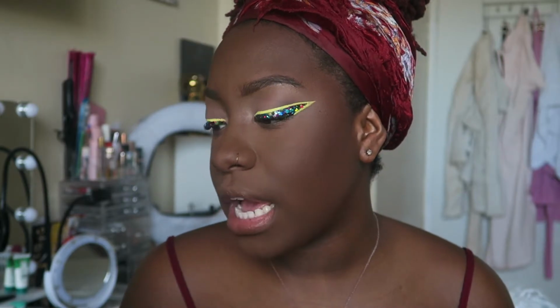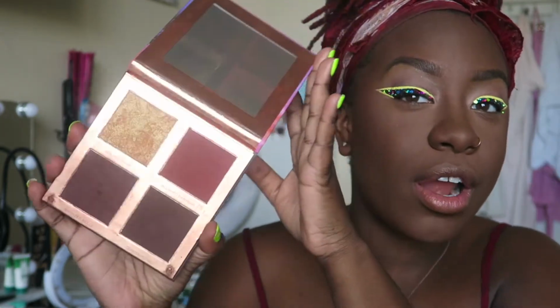So now that I'm bronzed, I'm gonna take my Golden Hour Tammy X Revolution Makeup Palette. This is in the Deep Dark Palette, y'all. If you are brown skin, dark skin, and you don't have this palette, what are you doing? Like, this is my favorite face palette. I'm just gonna take the darkest shade. Y'all, it's real dark. This is Contour Chic, and I'm just gonna contour with it.